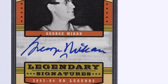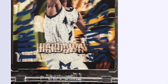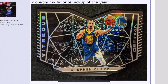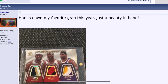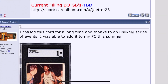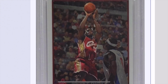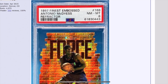So some really great cards in here. We got a George Mikan auto here. Got a Coach's Corner auto, a Dean Smith. That's pretty awesome. Some 90s inserts. A really nice one here, Kawhi Leonard. Some newer rookie stuff. Steph Curry. Really cool set here. Cool triple patch. Just some great cards in here. Here's Kyle from Wax Museum posting his Bill Russell rookie. Pretty cool. Steph Curry auto, classic LeBron James, Topps Chrome. And then I've got mine in there as well.